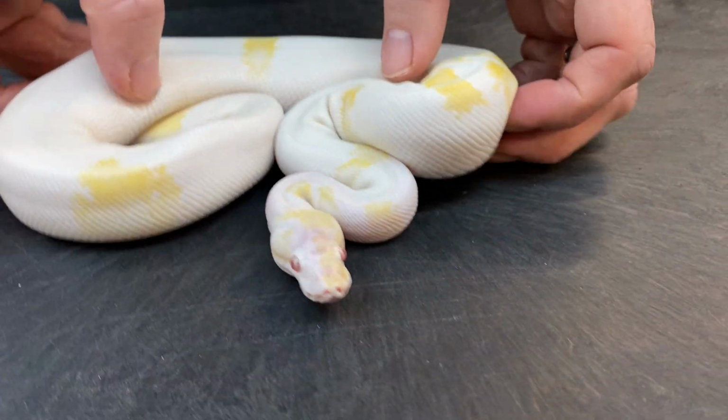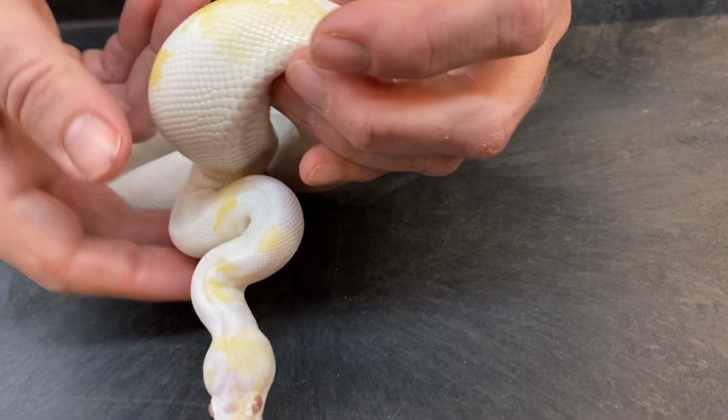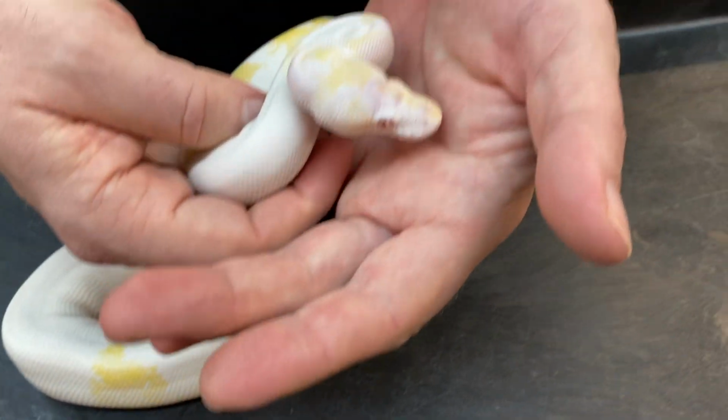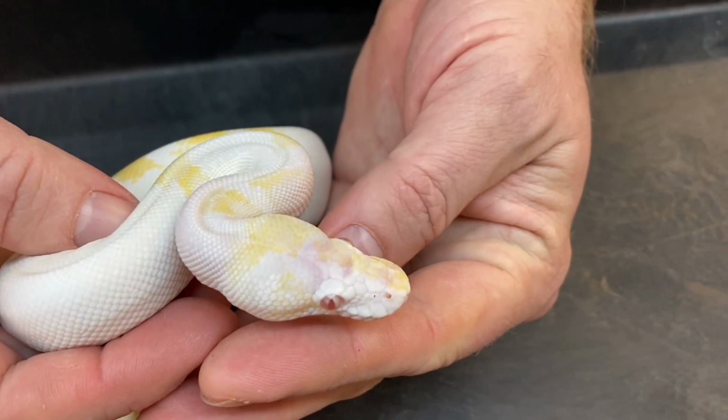Look at those nice deep yellows blushing on the sides there, and even its head. Look at that.